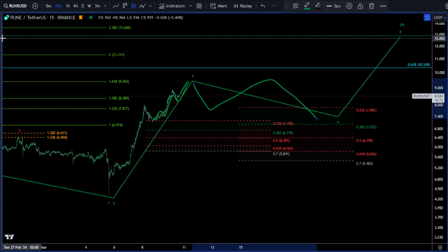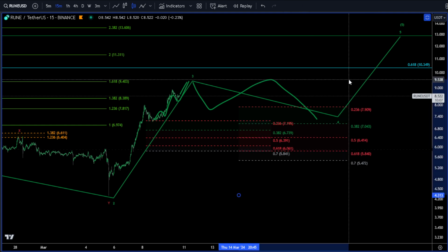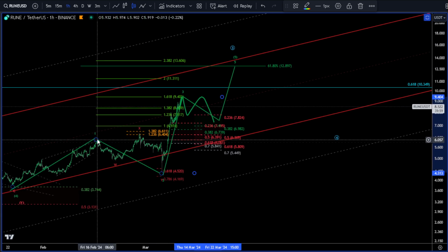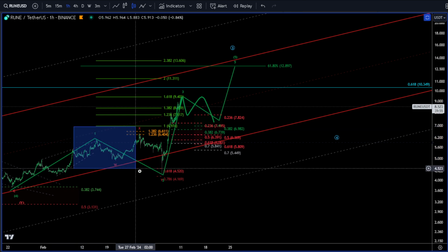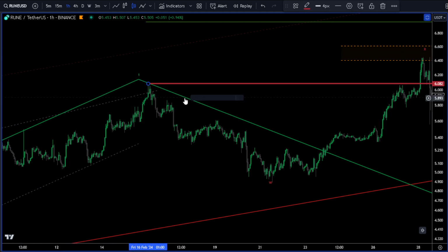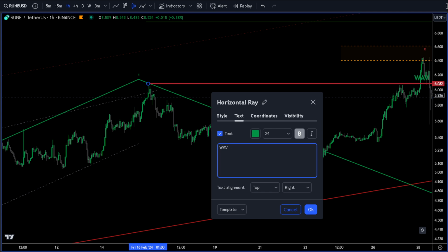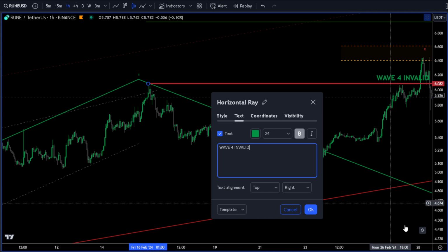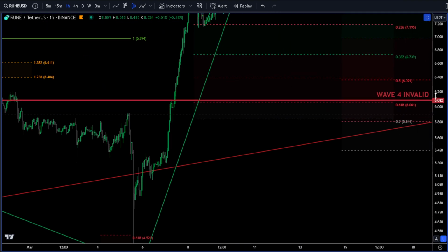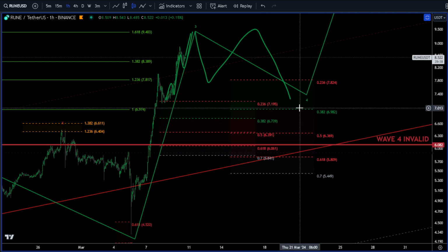And whenever that's done, what that will look like, we'll have to re-pull these pivots. Oh, I already got them up. Whenever we hit that, remember we're on a fourth wave, so we'd expect to consolidate and not break this wave one high, so we can mark that. That would be our invalidation of a fourth wave. Wave 4 overlaps with wave 1. Let's go back over. That's wave 4 invalid, so a stop can go there on this fourth wave entry, which is at 608. So that would be the invalidation level.